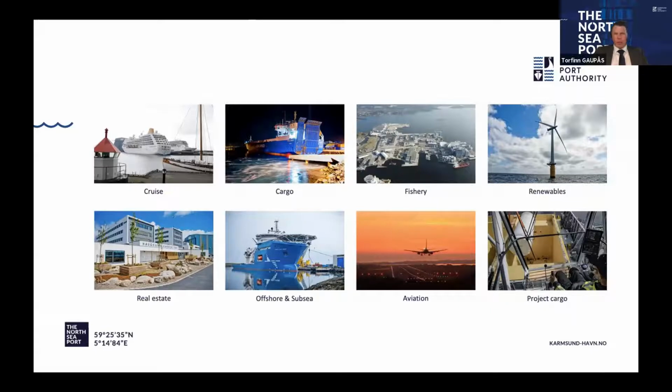We have a cruise terminal in the port of Haugesund. It's been developed in the last years from 0 to almost 500,000 passengers a year. Not very busy at the moment, but hopefully the tourists will get back. We have a cargo terminal, which is also integrated with our fishery port, which benefits logistics in the port and also for the fishery products, but also for other parts of the maritime industry, and the supply is there.